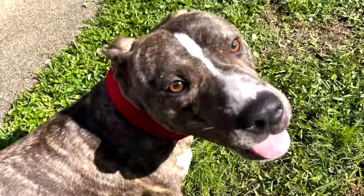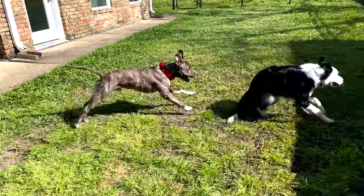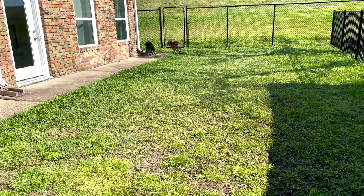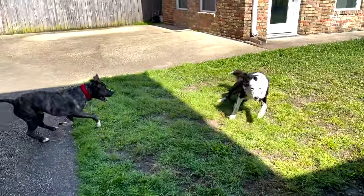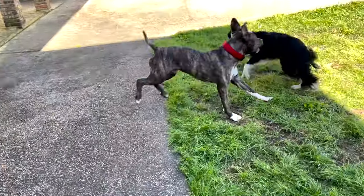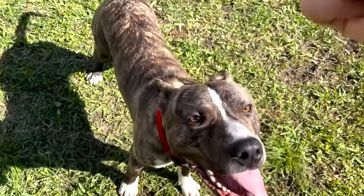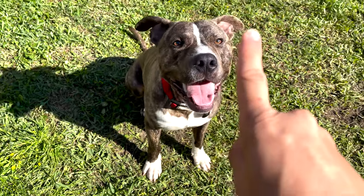Too much. When their play gets a little too rough, there's no harm in intervening. George is very responsive to that. But he's toughening up Inertia too. Don't nip. We don't nip. Sit. Stay. That's too much. We don't do that.